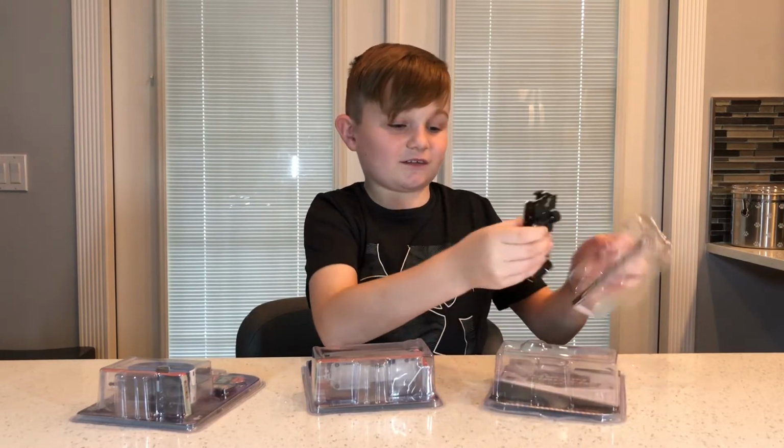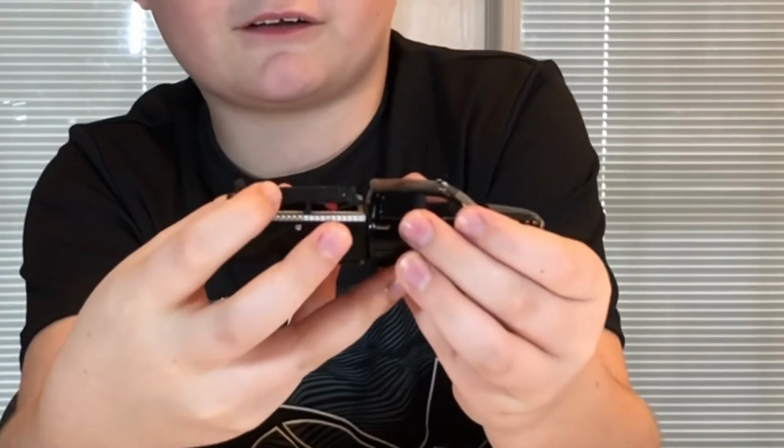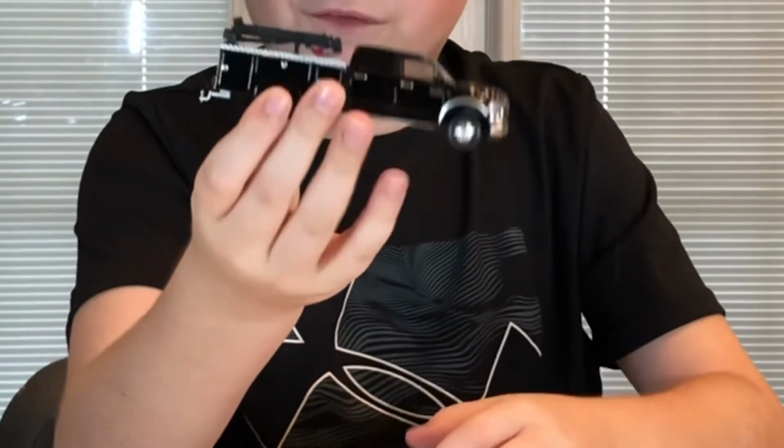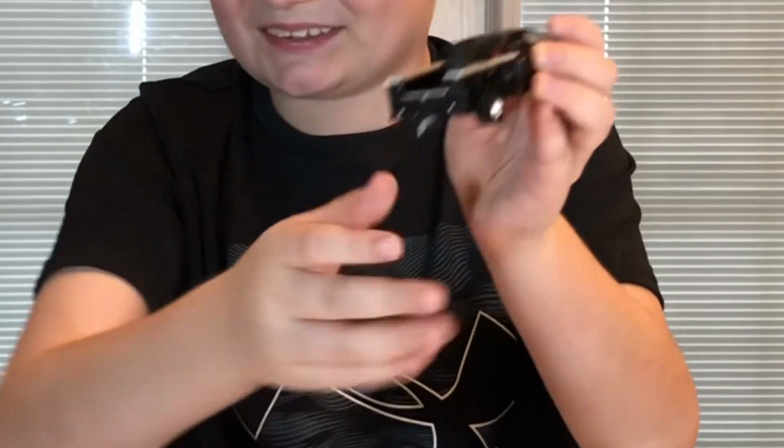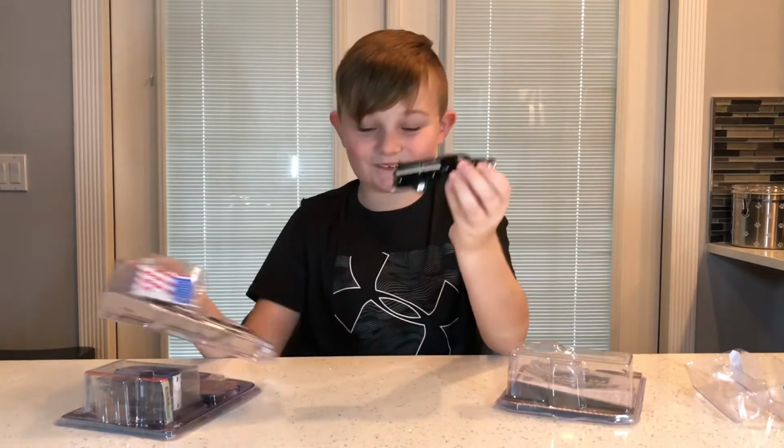Here's the truck. This is really cool because it has a crane on it. And I'm pretty sure I have one like this without the crane, but blue. And it's really cool because it has a hitch. And then these are meant to hitch on, so I'm really excited.